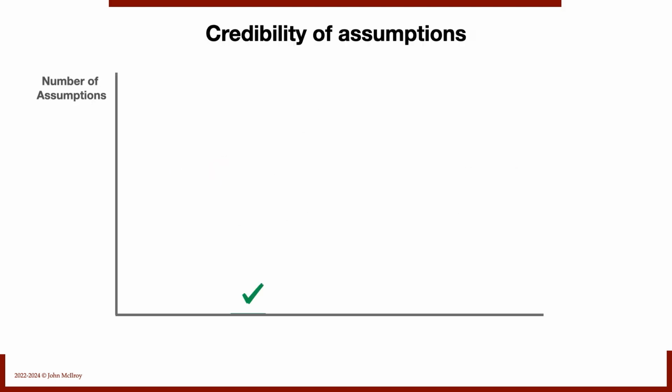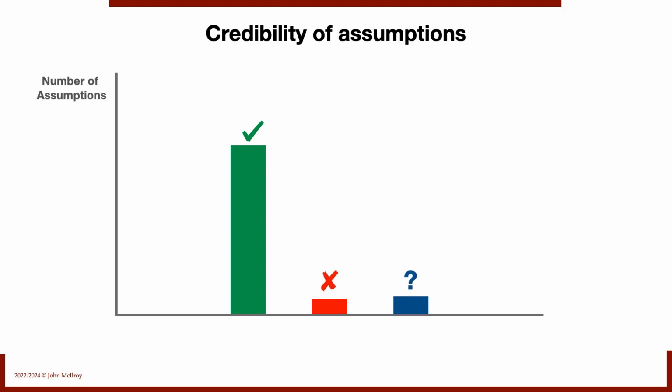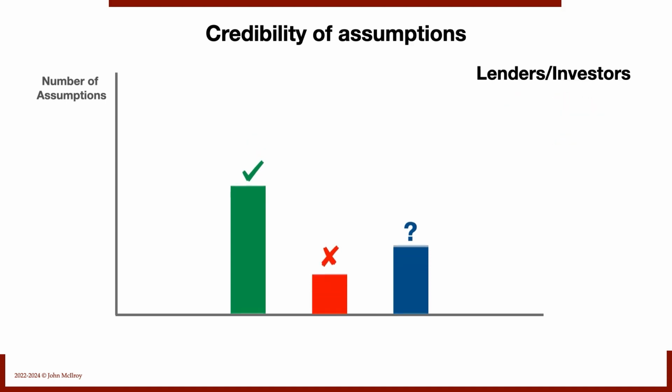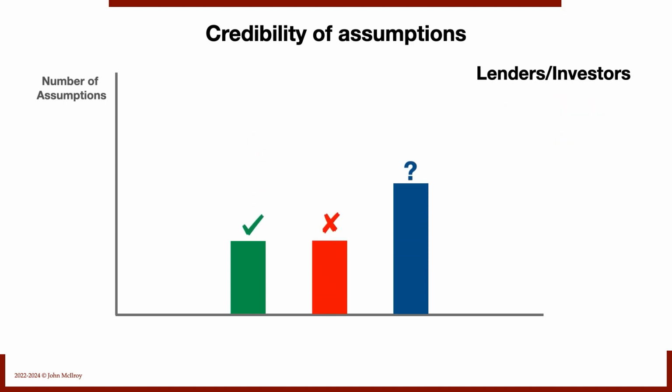So it's important to take a look at the mix. Here's where we want to be. Most of the assumptions that we made are readily agreed to by lenders and investors, and the ones that they reject and the ones that they question are small in number. If we're in that situation, I think lenders and investors are going to find the deal credible and we're going to easily progress to the next phase. However, if the number of assumptions they start to question or outright reject climbs too much, we'll fall into the doubtful category and get a thumbs down.